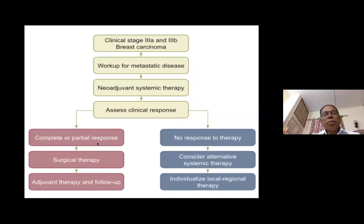Now, the question would be, if a lady is desirous of breast preservation, how will you know where the primary tumor was? Some people put a scar at the biopsy site and then put some suture, which will cause some scarring of the skin, and they will know even if the tumor has regressed completely. This is without putting any clip.